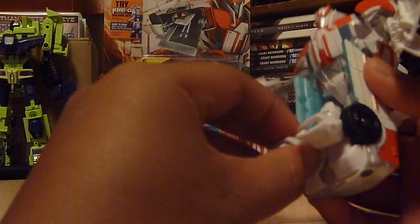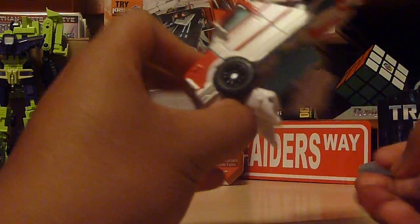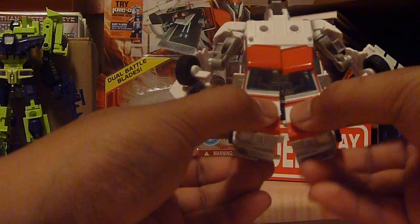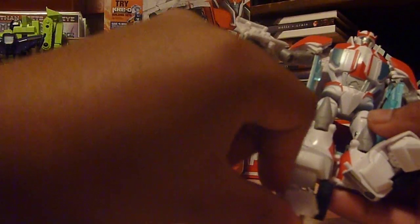What do I do now? I'm going to unpeg the hood of the car from each other, and this is a kind of a little trick. You can't just pull them apart, it's kind of hard. So what you do is just bend them down inward, and it'll come off really easily. Now I'm going to take the wheels and just swivel them downward.